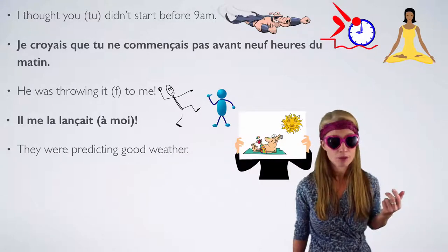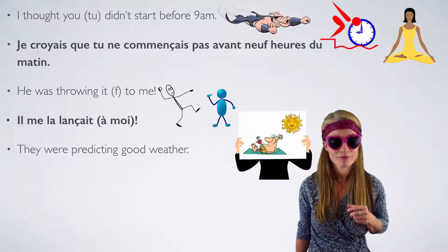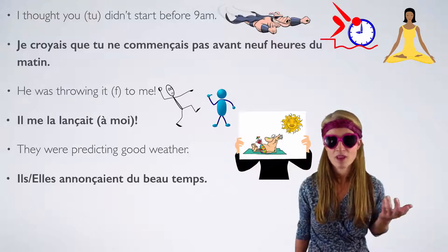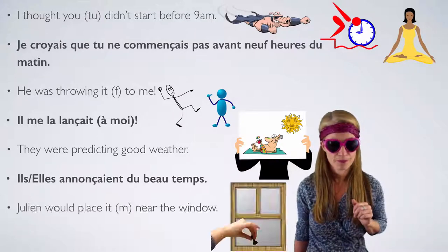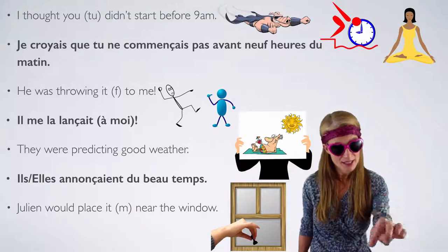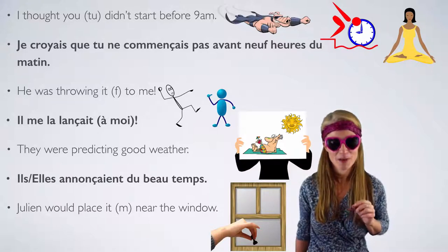They were predicting good weather. Il ou elle annonçait du beau temps. Julien would place it near the window. Your it now is masculine.